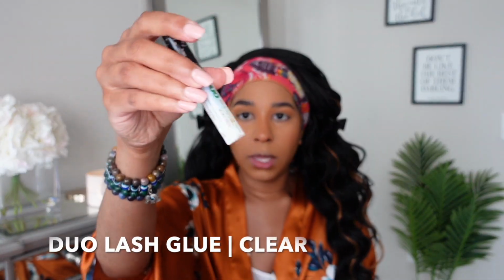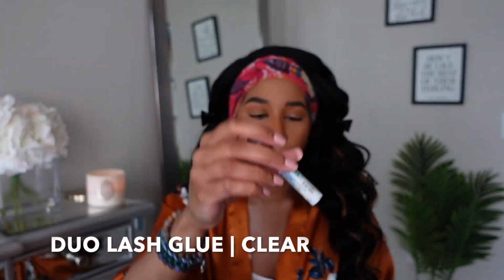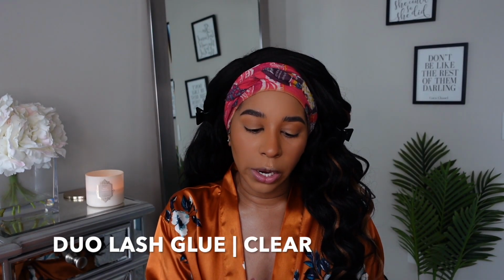I prefer a black band, so that is what I'm going to be using today. And I do use the Duo Lash Glue, the white one. This tube is literally disgusting, but I do like the clear one. I just feel like with the black, you can accidentally get it places, and I hate that.